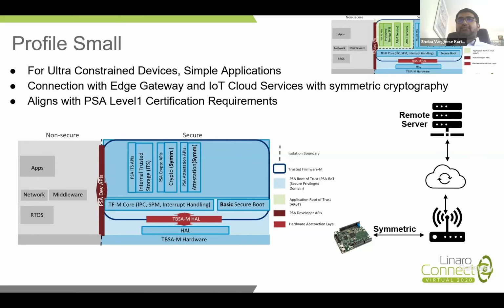There's the attestation service. Again, it is based on symmetric key algorithm. It supports attestation, which can be used to prove your identity, but it is limited in terms of just supporting symmetric key-based attestation service. You'll see more about it in the demo that David is going to show in a few minutes.